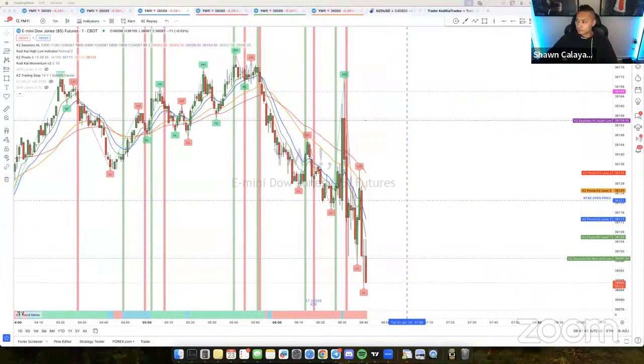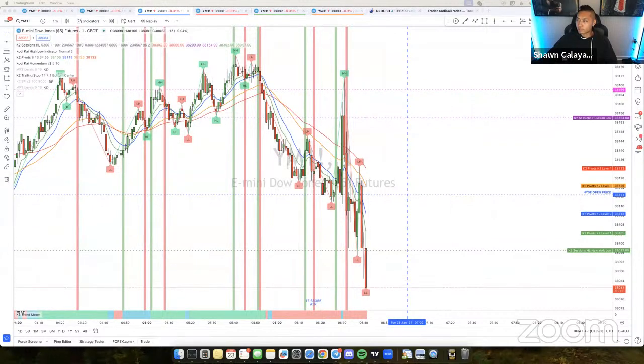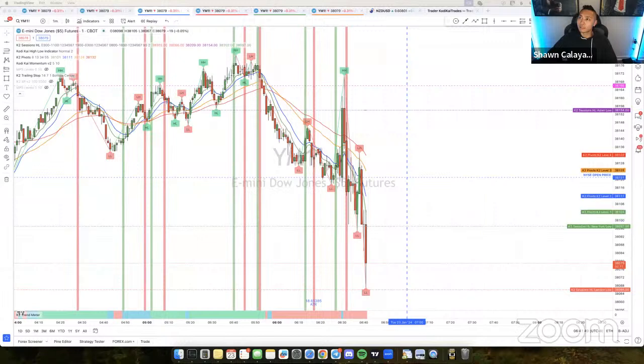Let's see. Kenny's asking, is anyone else's FTMO quick trade manager messed up? Mine looks fine on my end. I'm not sure if anybody else is having issues.